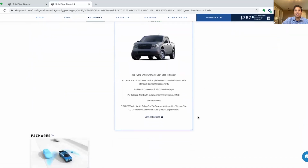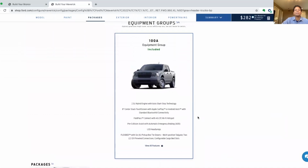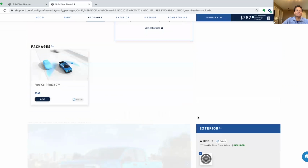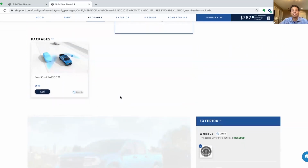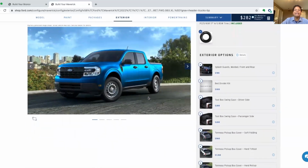All right. There's only one equipment group that you can get, so not much choice there. I'm just going to skip past that. I am interested in the Ford Copilot. That is something that I cannot get on my base Bronco. I'll get back to that later. Let me see if there's any other options that I want.